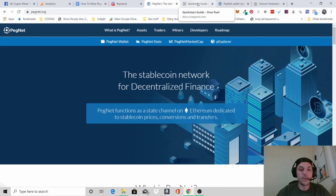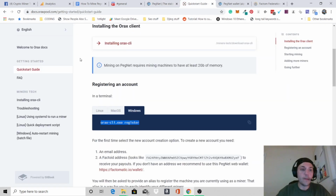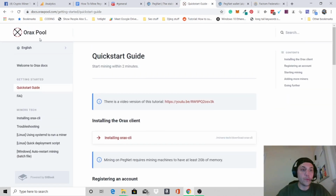I'm just going to get right down into it and show you guys how to mine it, and you can do some research from there and find out whether you feel like this coin has any value. We're going to head over to the pool, because they have a mining pool for it called the Orax pool. I wouldn't recommend at this point trying to solo mine this unless you have a bunch of servers stored somewhere. The community behind this is growing pretty fast, and so I don't think solo mining this is going to be your best bet.